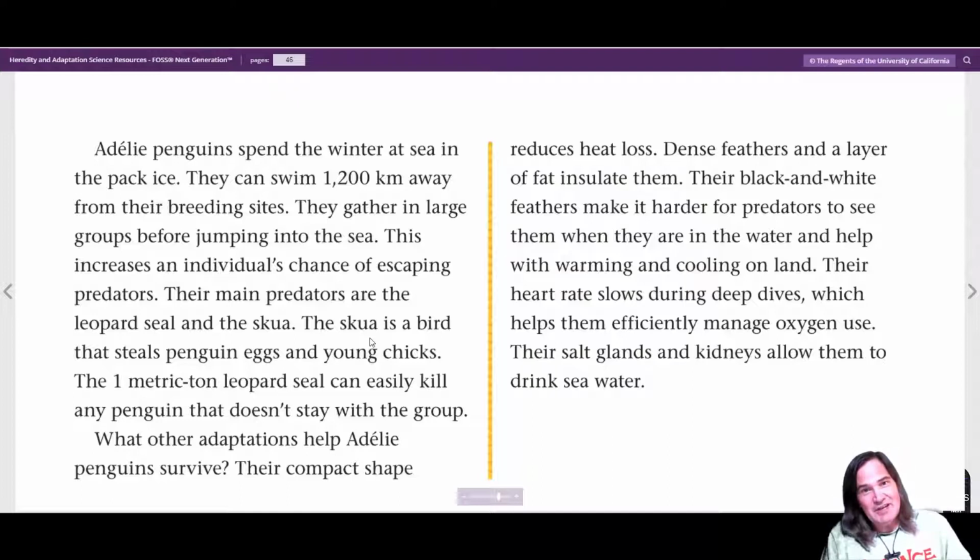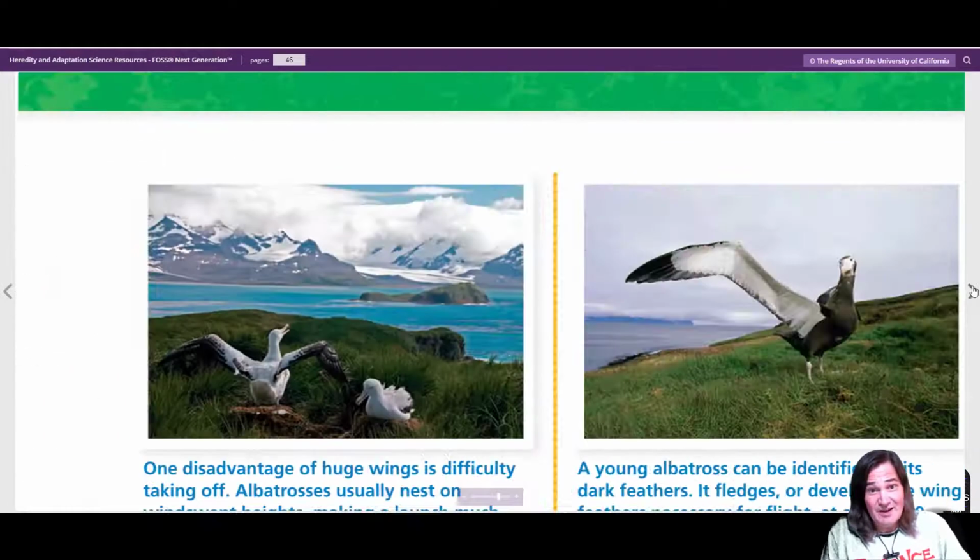What other adaptations help Adelaide penguins survive? Their compact shape reduces heat loss. Dense feathers and a layer of fat insulate them. Their black and white feathers make it harder for predators to see them when they are in the water and help with warming and cooling on land. Their heart rate slows during deep dives, which helps them efficiently manage oxygen use. Their salt glands and kidneys allow them to drink seawater, which we definitely cannot.